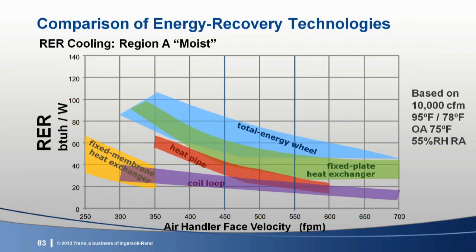Obtaining data for a 10,000 CFM system and making this RER calculation for different sized equipment from various manufacturers, these efficiencies can be plotted. The vertical axis represents the calculated RER versus the air handler face velocity shown on the horizontal axis. There's a lot of data behind these graphs.